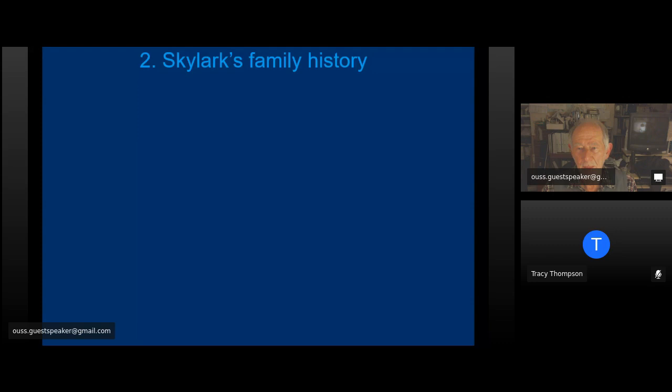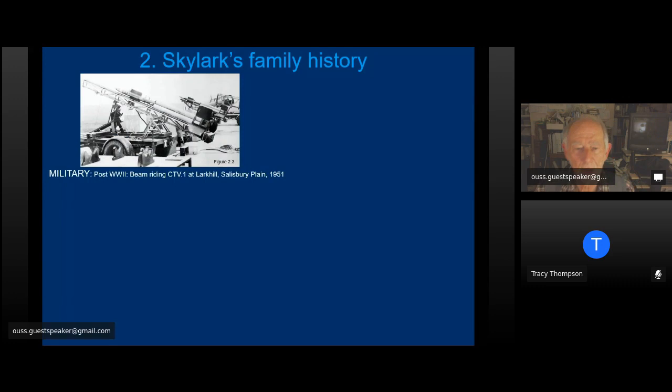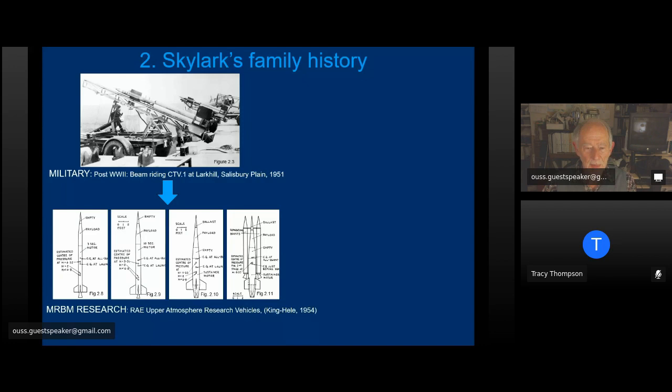A little bit of family history. How did the Skylark rocket originate? Well, after the end of World War II, the UK embarked on a program of defensive missile research. And a year or two later, they started a program of offensive missile research. And this was in support of the medium-range ballistic missile, which they were intending to make, which ended up being called Blue Streak.